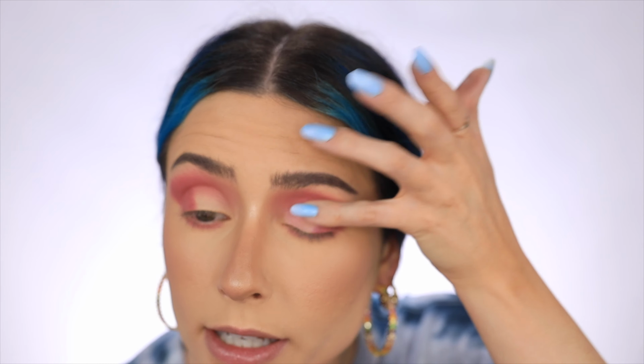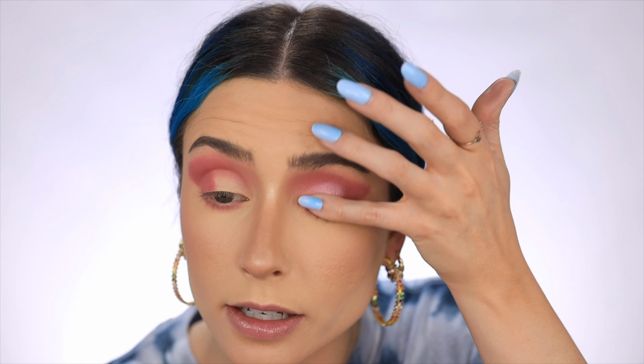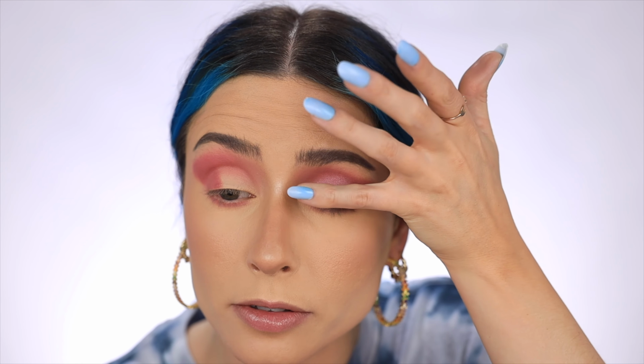Okay, so this is super light. This is like a light pink with some iridescent sparkles in it. I don't know if that's coming through on camera, but they're iridescent purple sparkles. I'm swatching the palette for you guys, and this is a very lightly pigmented palette. I'm trying really hard to swatch these, and I feel like they're not really coming up on my hand. Okay, so these are the swatches right here.